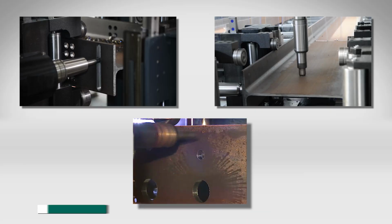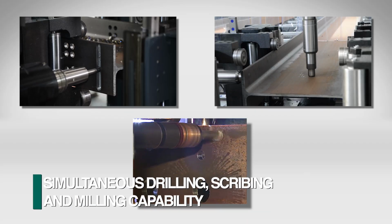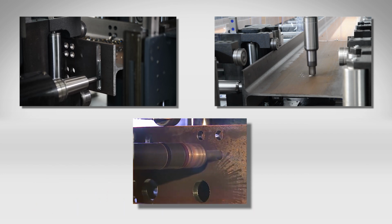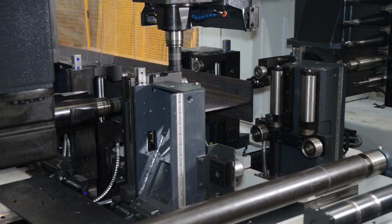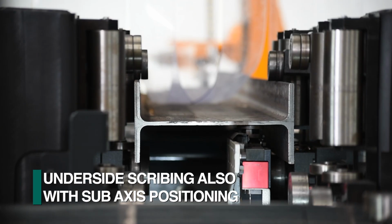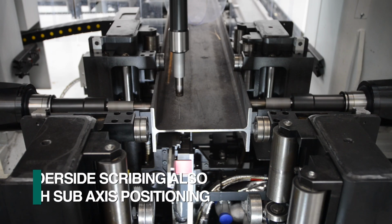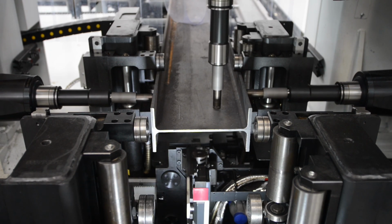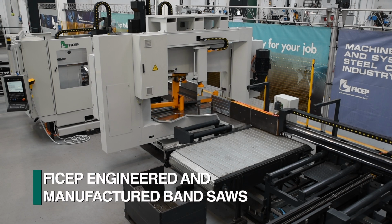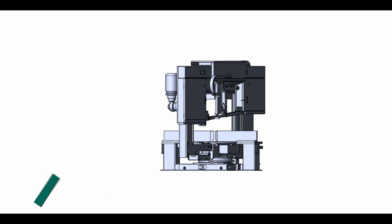Each drill spindle has its own independent sub-axis, so operations such as milling, drilling, and scribing can occur simultaneously at different length coordinates. In addition to the 3 drill spindles with independent sub-axis, the Endeavour can be equipped with an underside scribing spindle with a sub-axis to permit simultaneous 4-side scribing. Frequently, the Endeavour drill line is installed in tandem with a Katana bandsaw that is engineered and manufactured by Ficep.